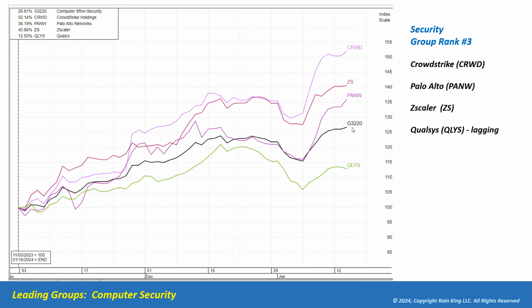This is not the stock you want to own in this particular group. It's not even outperforming the index group itself. So Qualys is lagging. You want to be in one of the three, preferably in the top one or two in the field. So those are the strongest stocks in that area.